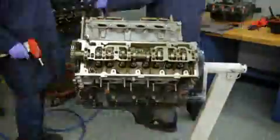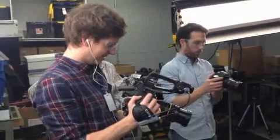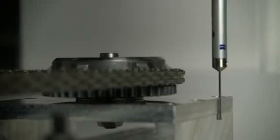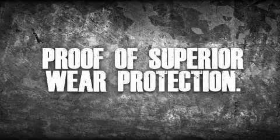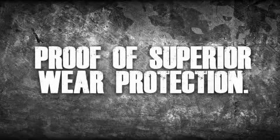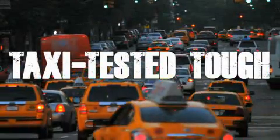The proof: torn down engines and data from a battery of independent tests. Cameras were there for every step, bolt, part, and measurement. The result: dramatic proof of superior wear protection for Kendall GT-1 with liquid titanium, the oil that's taxi-tested tough. Let's take a closer look.